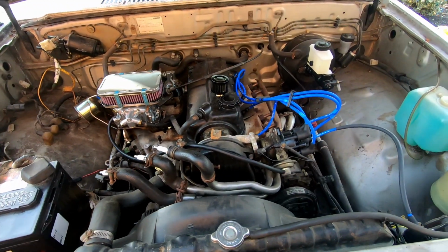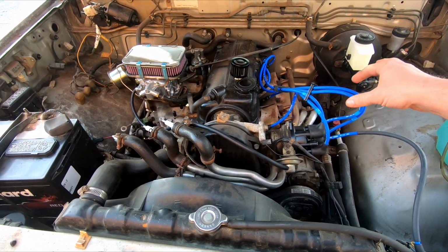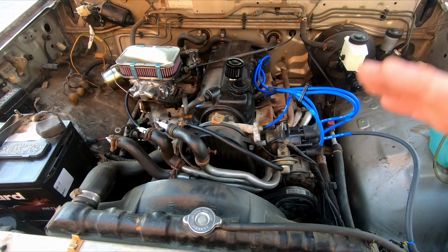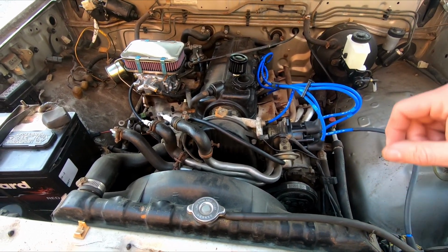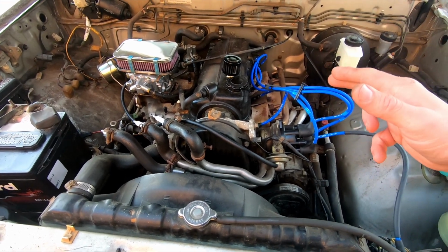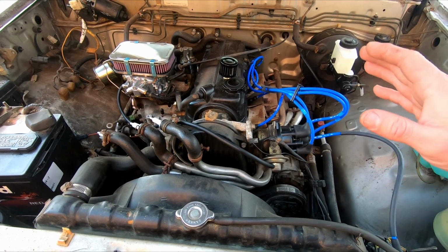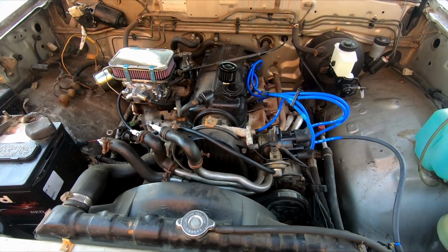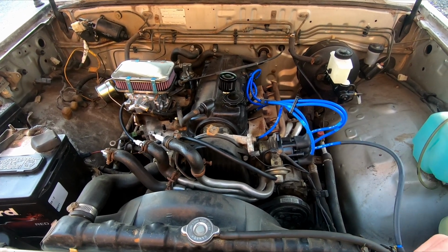It has a full tune-up, cap, rotor, wires and plugs, and I went with all NGK wires and plugs, and I used the original copper plugs, because from what I've learned over the years, especially these older Japanese engines, they only want NGK plugs. They need to have the right plugs.